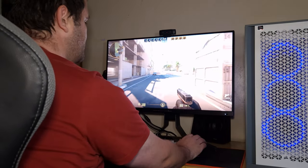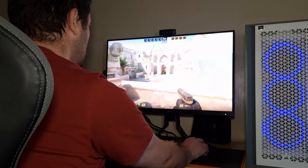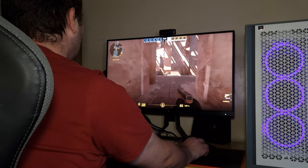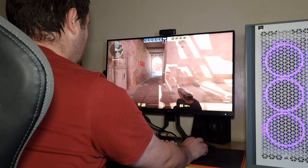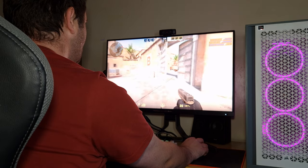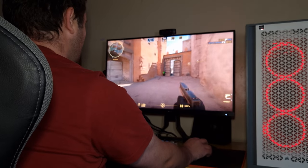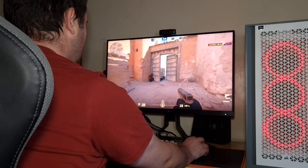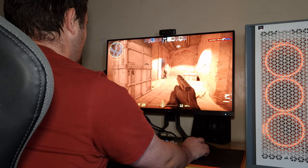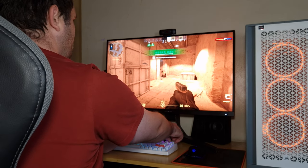I don't know how well you're going to pick it up on my mic, but they do sound rather good. I'm getting 200 FPS. So that's the sound of the speakers.